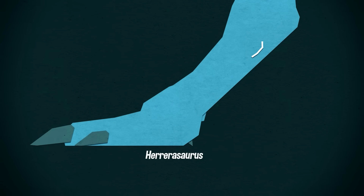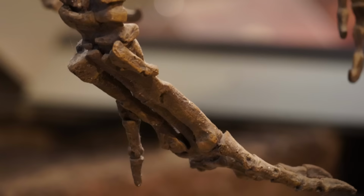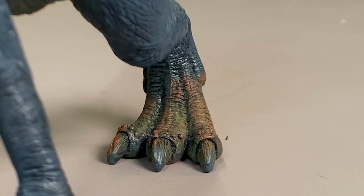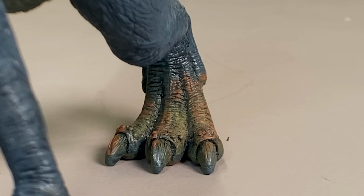The fifth toe, I'm not sure if it was vestigial. There's a related animal called Nathovorax, which has three toe bones attached to the fifth foot bone, whereas Herrerasaurus only has one, and we don't exactly know how long it was. So maybe it was just important to the function of the rest of the foot, but it was basically tucked away behind the fourth foot bone. I'm not sure if you would see it from the outside as a distinct element like they've portrayed it on this toy.